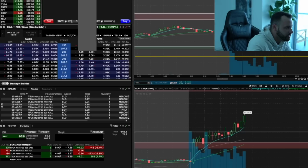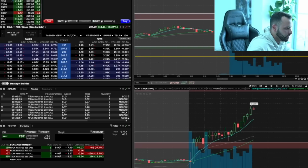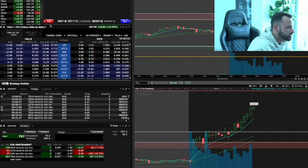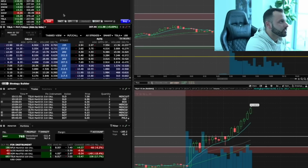And there we go. Not bad. Gonna take a few more off. I'm down to 3 contracts. Alright, I'm gonna take one more off on Tesla. Just do the right thing here. Start to get out. Up 15%. Alright, I'm gonna get one more off on Tesla here just because the ES is rejecting. So down to 1 contract on Tesla now.